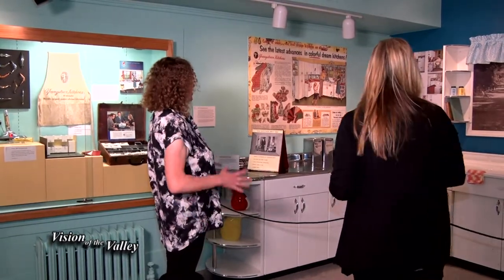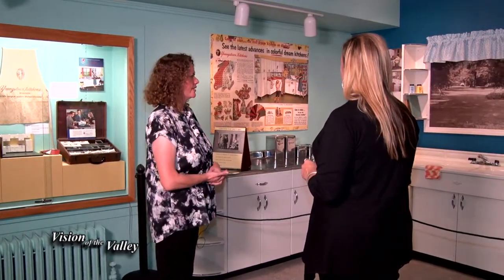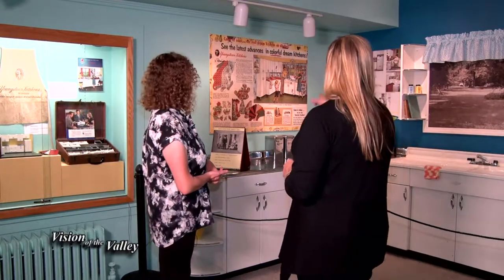Absolutely. Those colors could either be earth tone based or very nice bright pops of color, because even art movements at the time, with pop art, were bringing those bright focal points into focus. Right. So I see you have the ad from that.